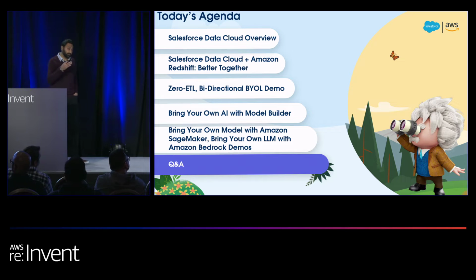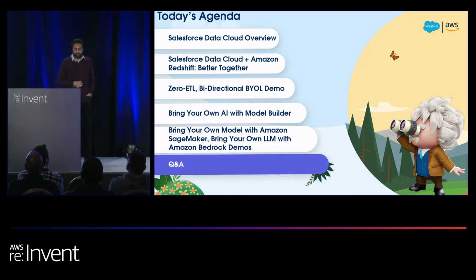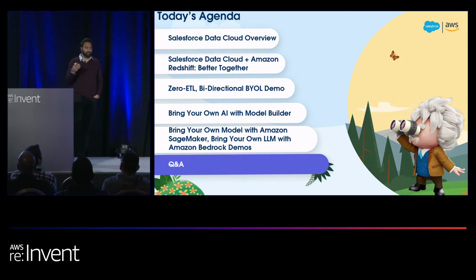We'll talk about the Salesforce Data Cloud plus Amazon Redshift Better Together story, which is part of our vision of how we bring the data, seamless bidirectional access to the data, and AI together between AWS and the Salesforce Data Cloud side. That will translate into me talking a bit more in detail about the zero ETL, bidirectional, bring your own lake demo, which will give you an overview of that feature functionality, how that's going to work, and what the experience is going to look like.